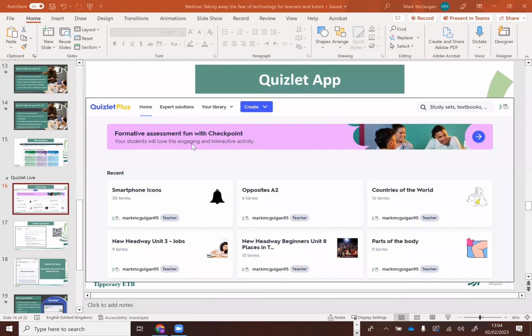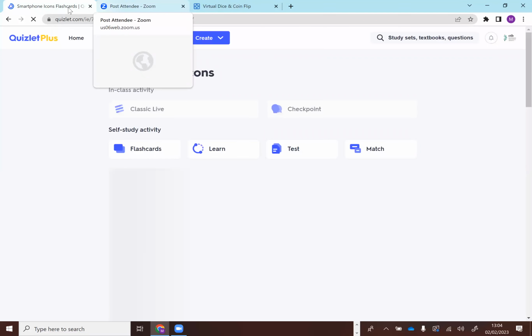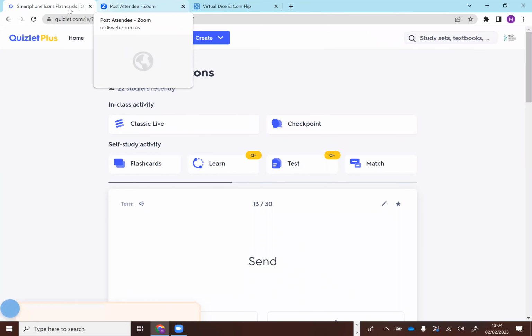So I pay for the paid version of Quizlet, €31.99. The reason I do that is because I like to create my own graphics that go into it. But you don't have to get the paid one. You can get the free one. And now they have Quizlet Plus for teachers, which is a new thing, and it has extra functionality that the free Quizlet didn't have. So I'd advise looking that up, okay?